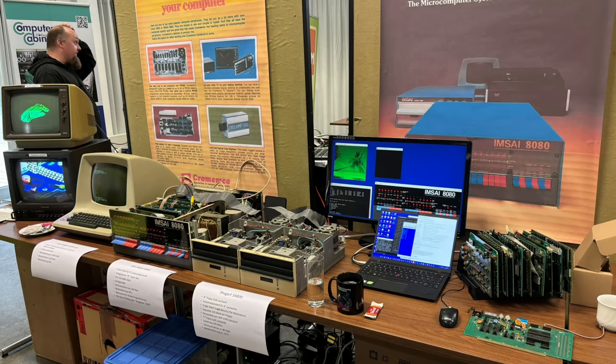Here's the emulator running, which is using the IMSAI, but this is completely disconnected from the rest of the exhibition. And here are a couple of S100 boards for everything. There are sound boards, there are the digitizers, there are GPIB interface boards, and a lot of other things you could just do with it.